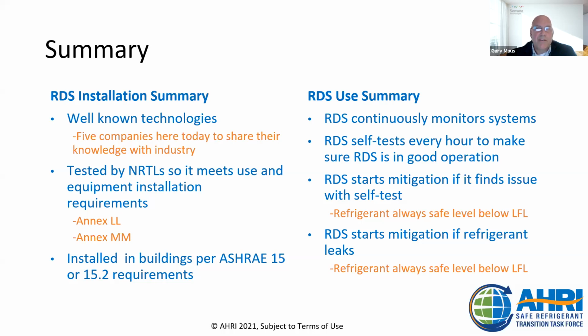From an installation perspective, for each system in which an A2L refrigerant is used, the system design is required to be tested by a nationally recognized test lab, so a third-party test lab, to ensure it meets the use and installation requirements of Annex LL and Annex MM of the UL standard. In addition, requirements defined in ASHRAE 15 must also be met to ensure appropriate safe building installation.